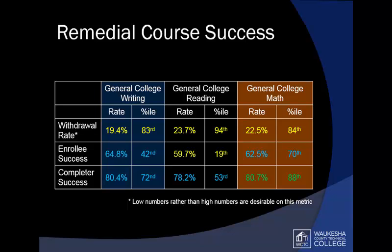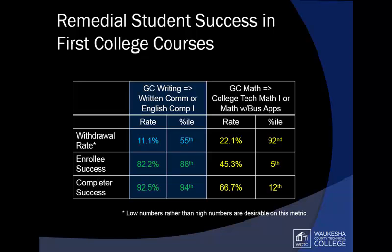But for math and writing, there's another step, which is after they've passed the remedial course, and in this case, remedial specifically means general college courses, which is why it says GC on here. After they've passed those courses, how do they do in the first course of their program? And in writing, we actually find students that took the general college writing course outperform students in our direct admits. So we clearly have a green card for the writing component of general college courses.